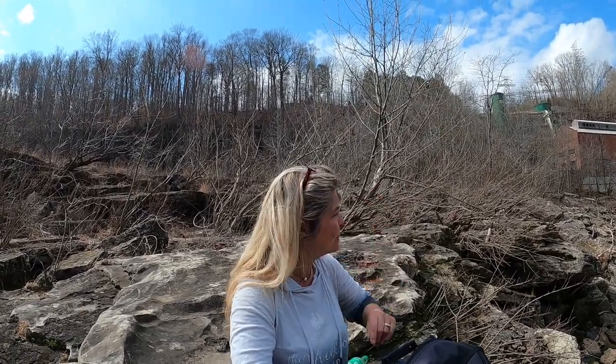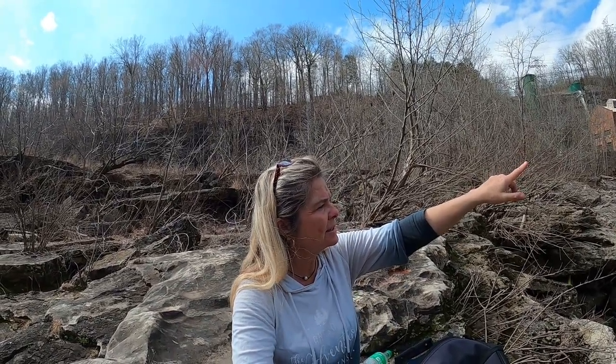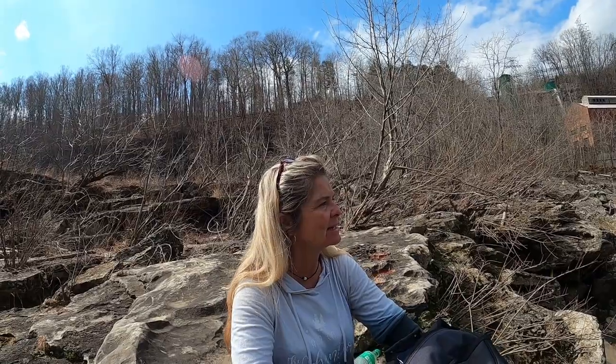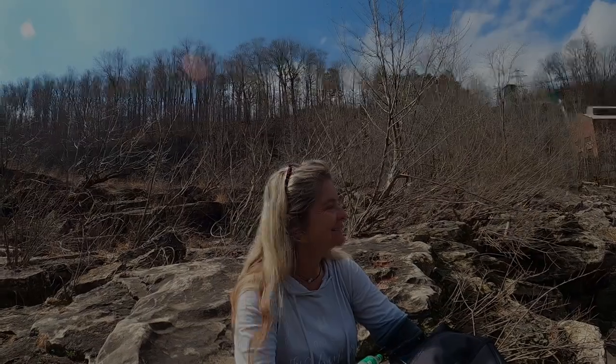This is the powerhouse over here. Oh, I forgot. They put an overlook up on top of that hill up above Twin Falls. I completely forgot that. I haven't looked at that yet. Haven't walked out to it. I may have to drop back up there. We'll have to go look at it.